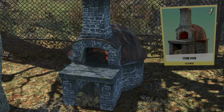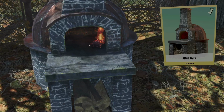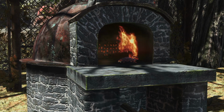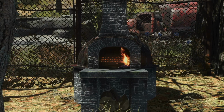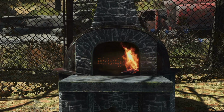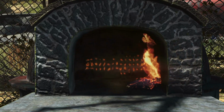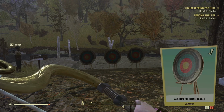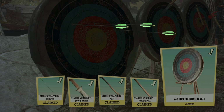One thing that I absolutely adore now that it's installed is the stove oven cooking station. It's very cozy and rustic, and I don't think I even realized that this thing was a cooking station at first. It's gorgeous. Don't skip over this one, guys. I also really like the stove oven and the tent, but honestly, there aren't that many items here that I would have bought on my own if I didn't have to spend tickets on something. I got the archery shooting station and also all of the stabbed weaponry.